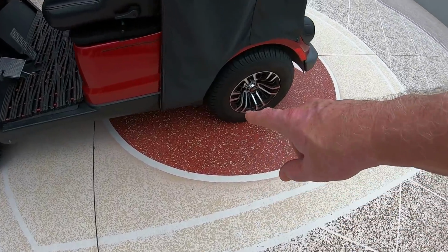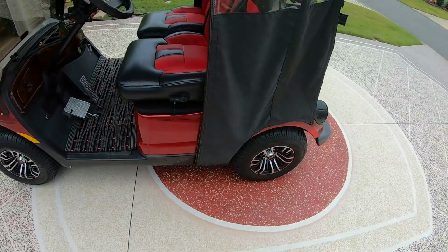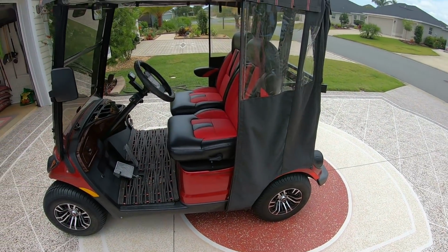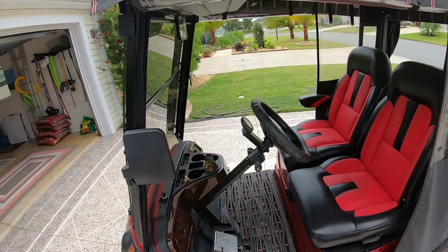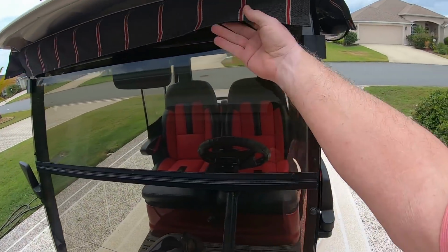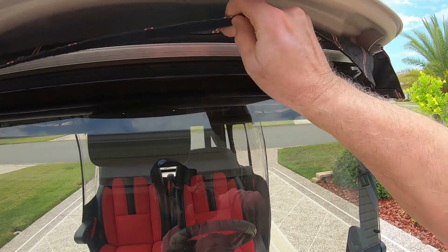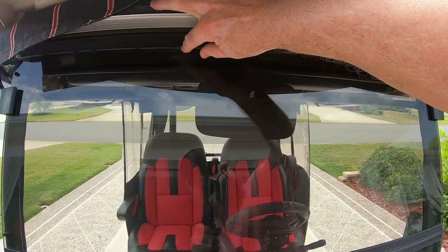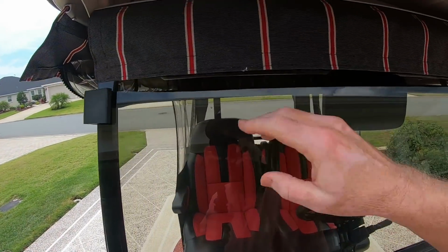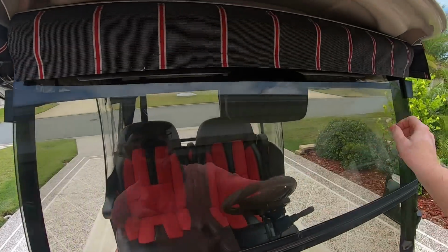That little pipe right here, that is your exhaust pipe, believe it or not. I got the fold down windshield right here. This has Velcro strips on the back of it, as you can see, and it hooks all the way across, and that keeps any rainwater from blowing in, but I've never had a problem with that anyway.